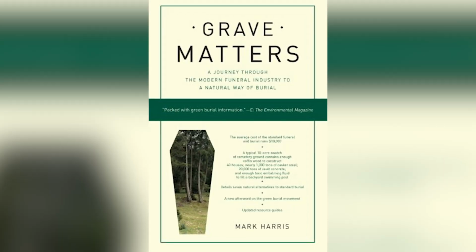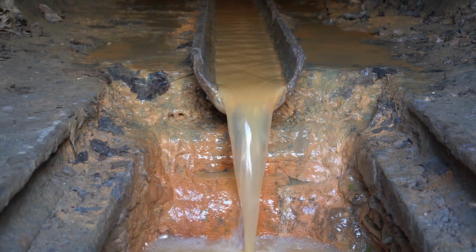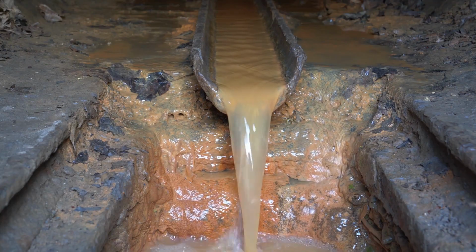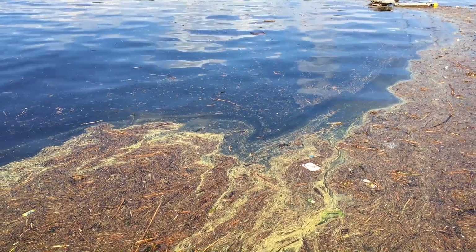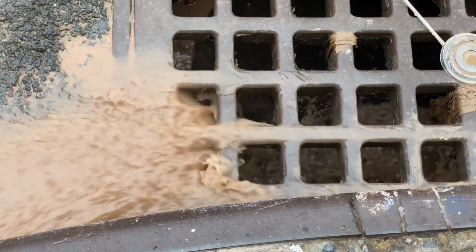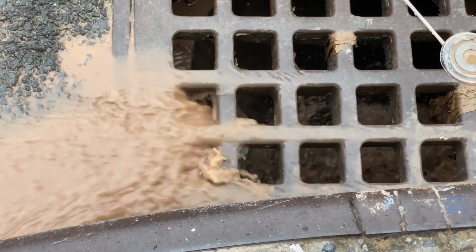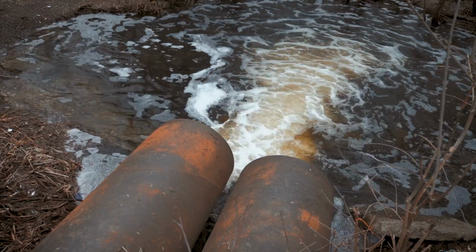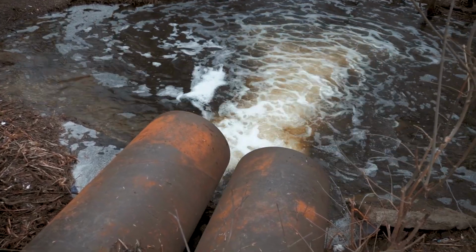In his book, Grave Matters, author Mark Harris notes that one 90-minute embalming produced 120 gallons of funeral waste that went directly down the drain into the local sewage system. This waste was untreated and contained both bodily fluids and excess chemicals. Harris also notes that if the body harbored any disease, it too was flushed into the community drainage system. Many communities allow this practice, and even in areas where it isn't explicitly allowed, it's still frighteningly common.